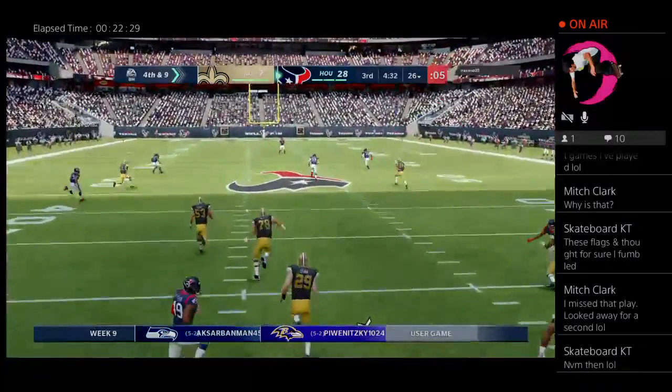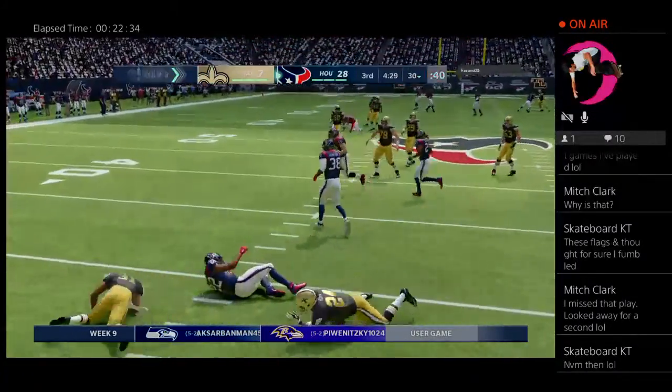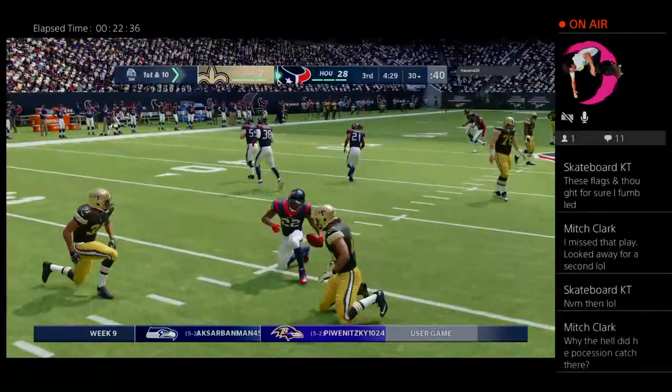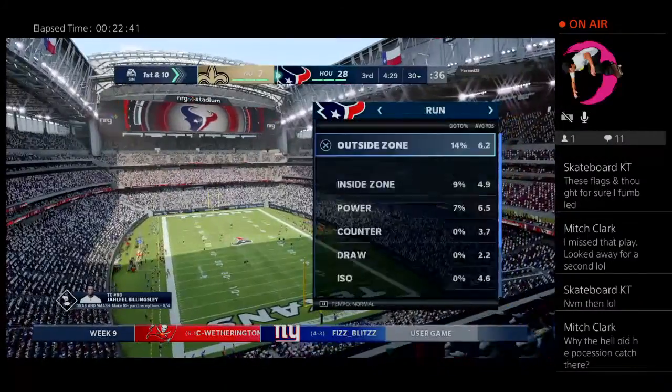He punted 5 times in the win last week as this one's away. A 41-yard punt there with no return. And the Texans will take over with a 1st and 10.